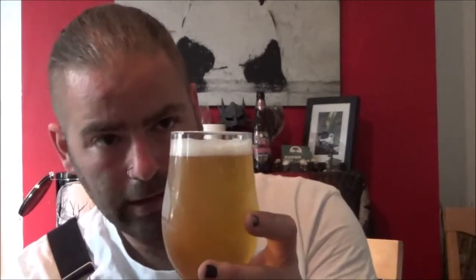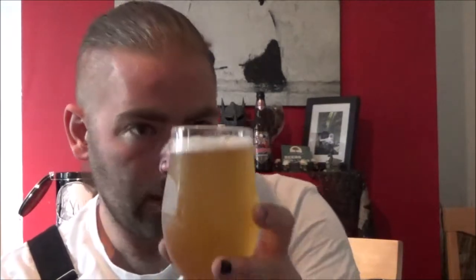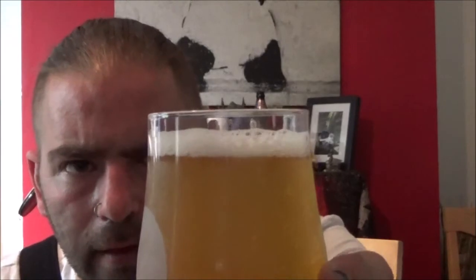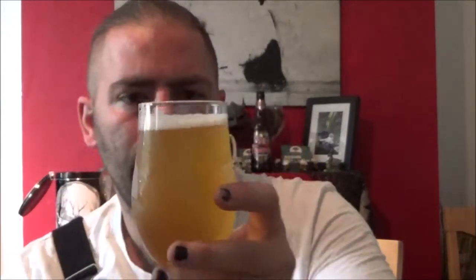There we go. So, what have we got? Nice straw coloured beer. Very good levels of carbonation. And that gives over to a solid finger of white head. Nice, clean, fluffy white head. But that is dying quite quickly. As you can see, it's dropped to half a finger already. Absolutely amazing carbonation rising up through.